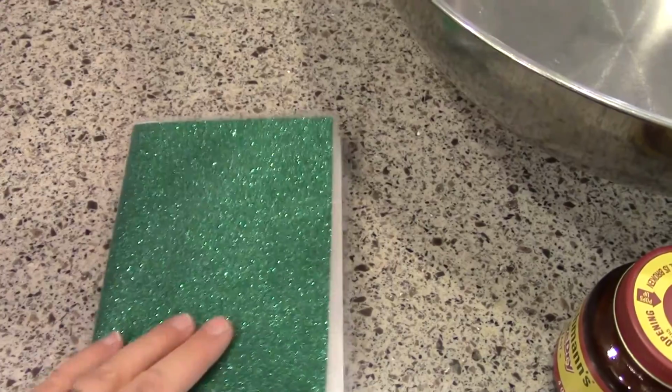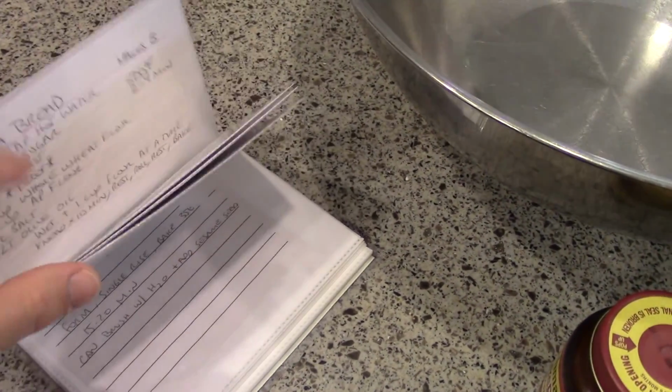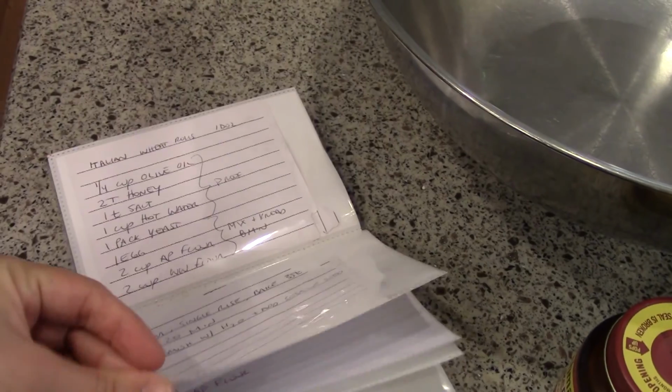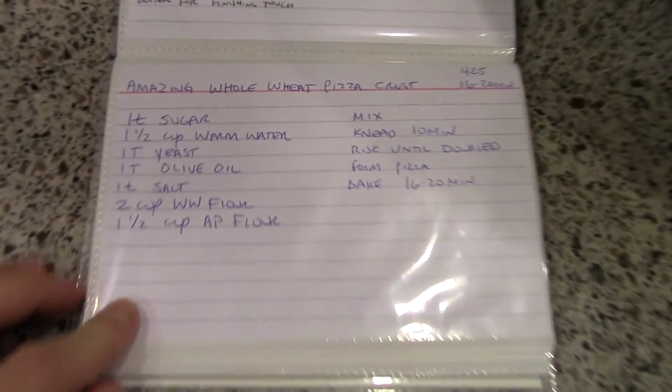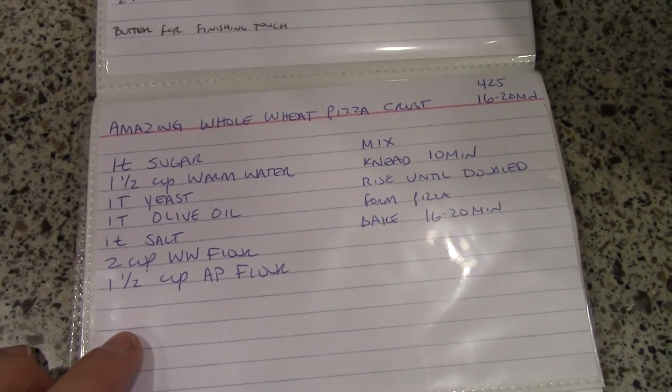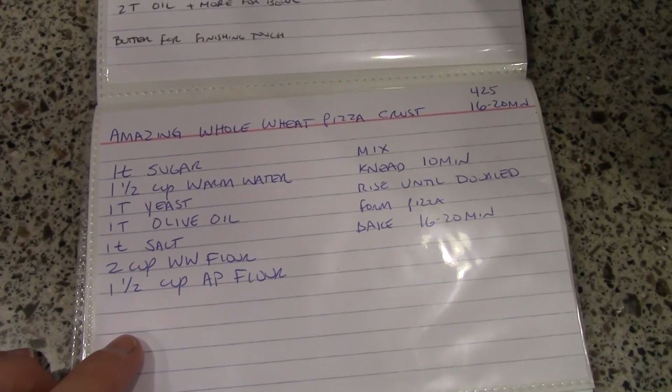I just put them on these index cards, and then these are photo albums that you can get at the Dollar Tree. You can also sometimes find them at the little dollar section of Michael's, and they sell them at Target too, but they're more than $1 at Michael's or at Target. So this is the pizza crust recipe that I've always used, and it's from All Recipes.